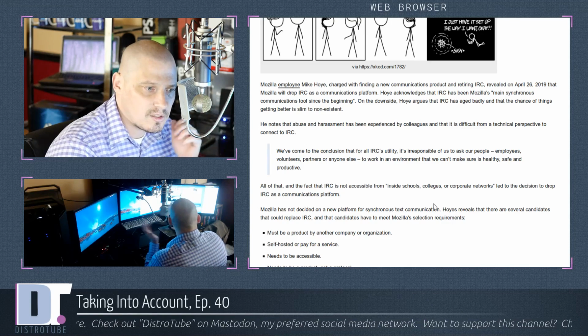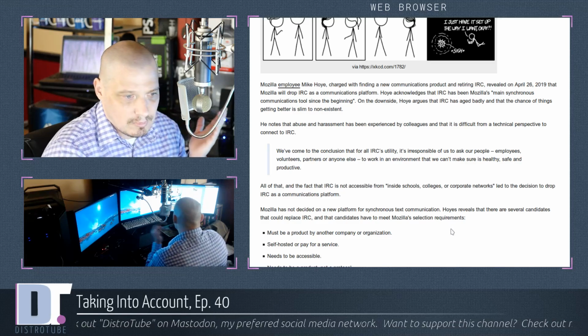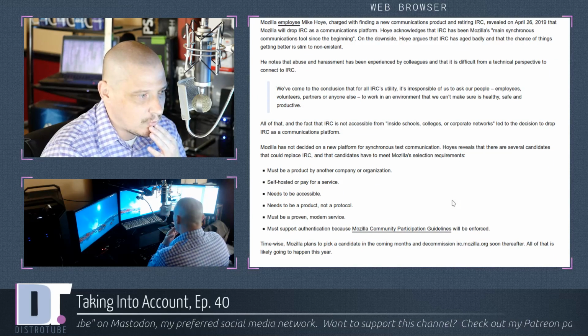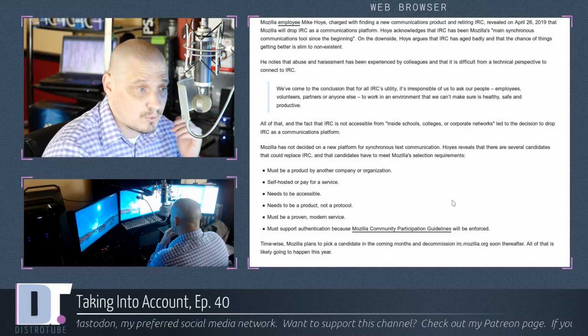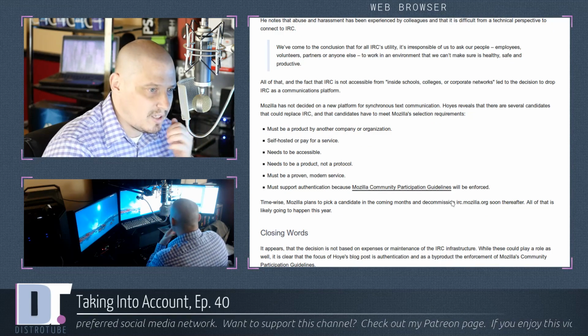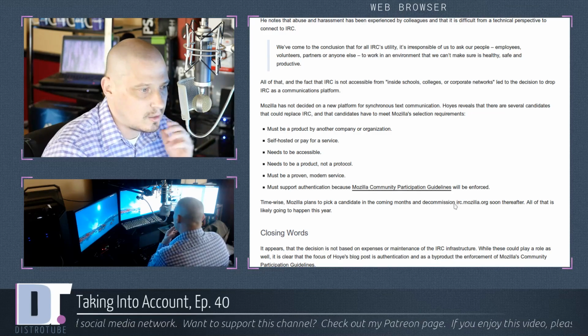This makes no sense. It's just like any other chat platform. You have people there as moderators to ban people, kick people, make sure things are on topic. I don't understand why he's making that statement either. According to the article here, IRC is not accessible sometimes from inside schools, colleges, corporate networks, but I mean, that's every chat client, though. Some places you just can't get out of the local network anyway.